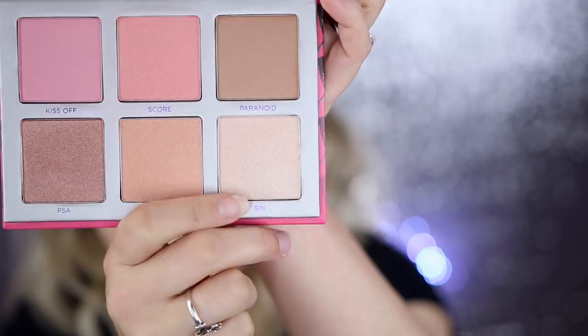I think I'm gonna try a little bit of this Paranoid shade. I guess it's a blush. I definitely have to try this product again when I don't have weird foundation on, because right now it's just not performing very well. All right, so I'm gonna use my favorite highlighter brush. This is the BH number 140, and I'm gonna use this color Sin here from Urban Decay. Please, please be good.